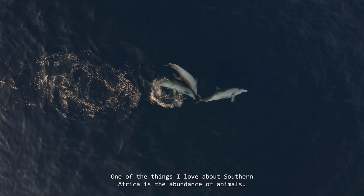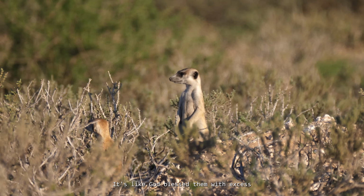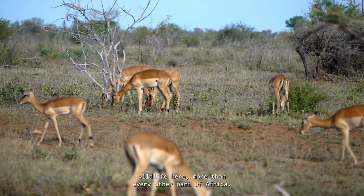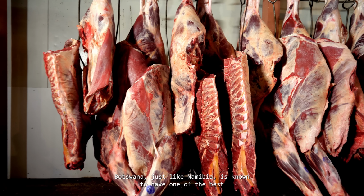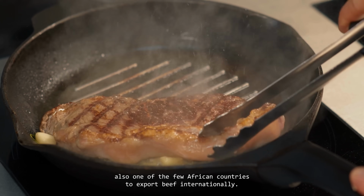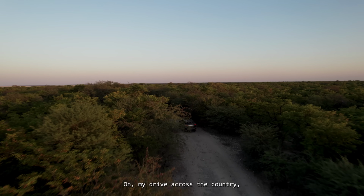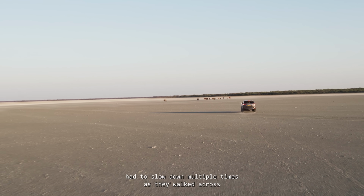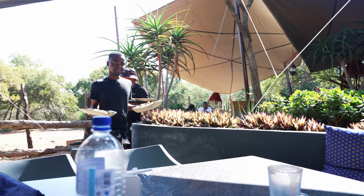One of the things I love about Southern Africa is the abundance of animals. It's like God blessed them with excess wildlife here, more than every other part of Africa. Botswana, just like Namibia, is known to have one of the best beefs in the world and is one of the few African countries to export beef internationally. On my drive across the country, I came across a lot of cattle, and we had to slow down multiple times as they walked across the road majestically.